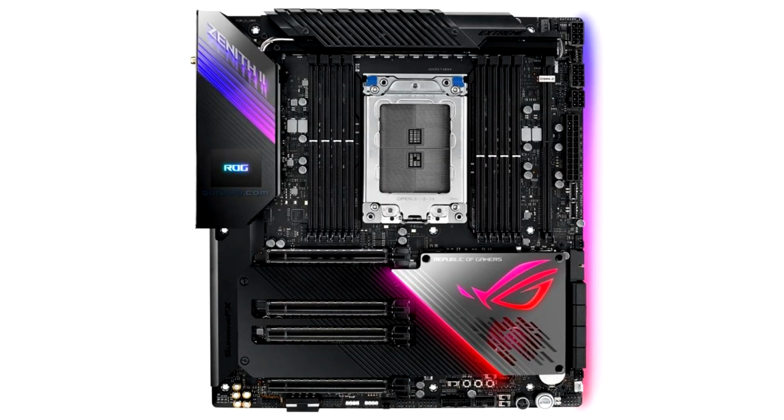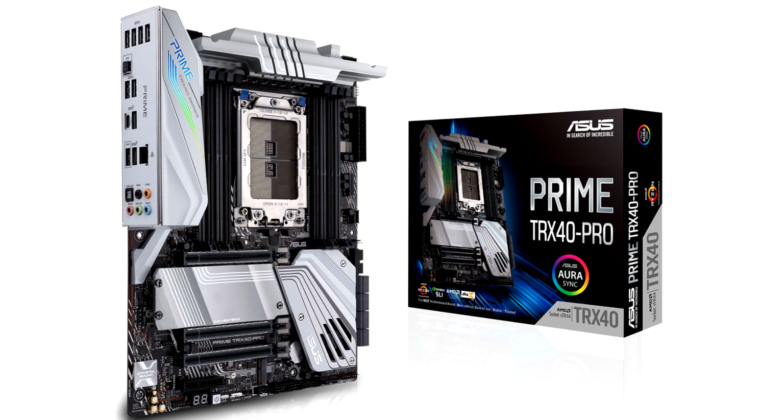ASUS announces trio of TRX40 motherboards for AMD Threadripper: ROG Zenith 2 Extreme, ROG Strix TRX40 Gaming, and Prime TRX40 Pro. ASUS today announced its all-new series of TRX40 motherboards, ROG Zenith 2 Extreme, ROG Strix TRX40 Gaming and Prime TRX40 Pro, that come loaded with improvements and new features to help professionals, enthusiasts and gamers alike unleash the full potential of third-generation AMD Ryzen Threadripper processors.